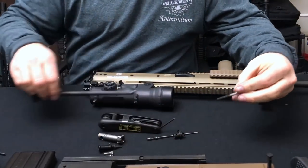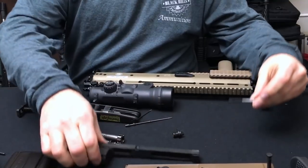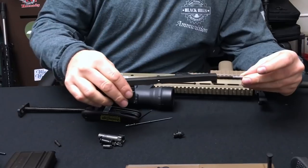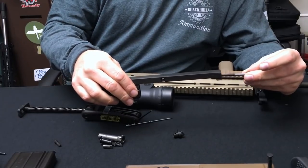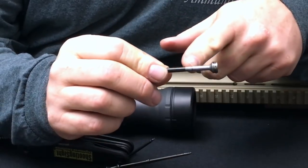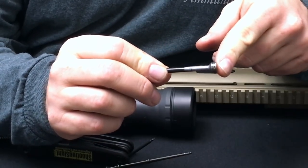So again, this is a short stroke tappet. The piston actually will impact the front and drive it rearward. If this was a long stroke, this would all be one piece and not two separate pieces. The piston itself, as you can see, is chrome plated. Then it actually has three gas rings.